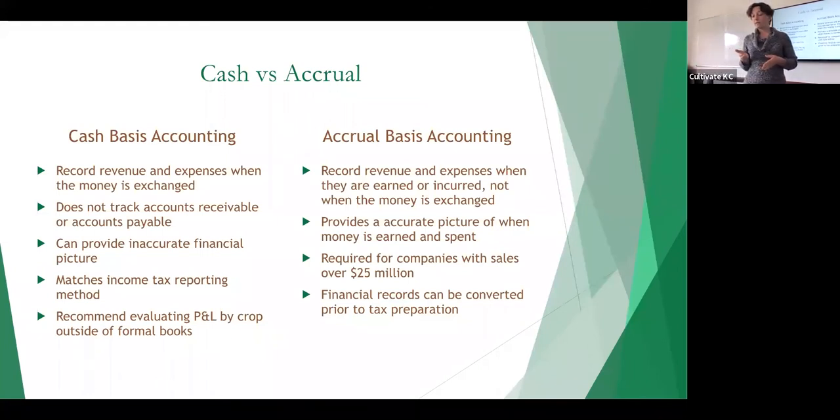If you have a company that's $25 million or more, you are required to use accrual accounting. Otherwise, you can choose which one you prefer. Accrual does give you a better idea of money management and if you are making a profit or not. Cash basis accountants more like your cash flow. Do we have money right now or don't we? It's less about, are we making a profit right now or are we not?